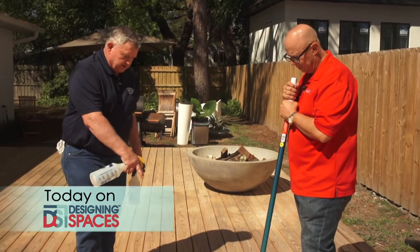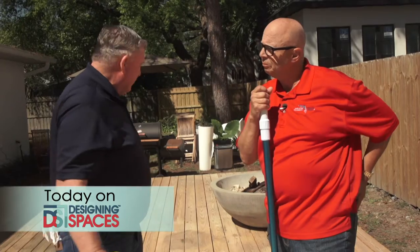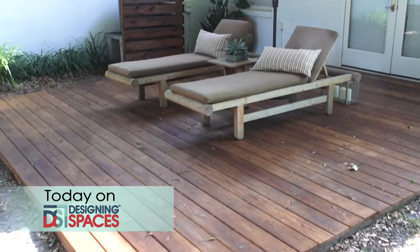Is that wood deck looking drab and dingy? Well, maybe it's time to give it a DIY makeover. We'll show you how to give it a new life for ultimate backyard living.